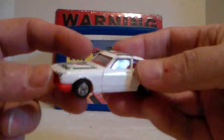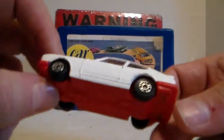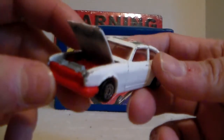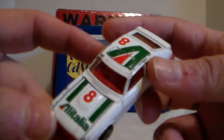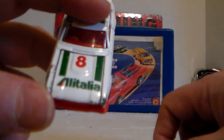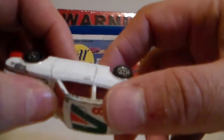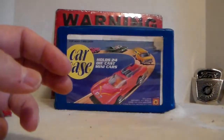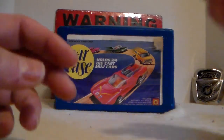And we have another Majorette, a Capri. I think it's a Capri. Oh, it's a Corgi, and it's a Capri with a hood that opens. Oh, I keep dropping my vehicles. Whatever that says. Alitalia. Yeah, a little bit of scrub on the front, but it's still pretty cool. If I didn't think it was cool, I wouldn't have it.